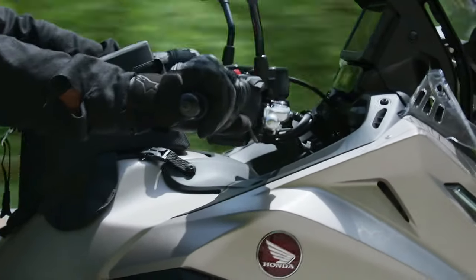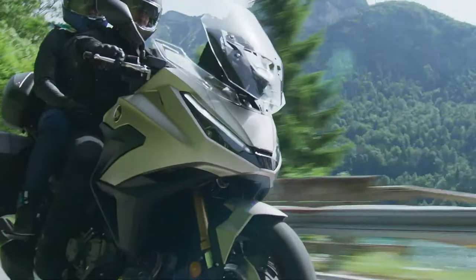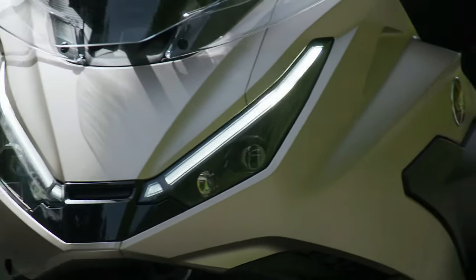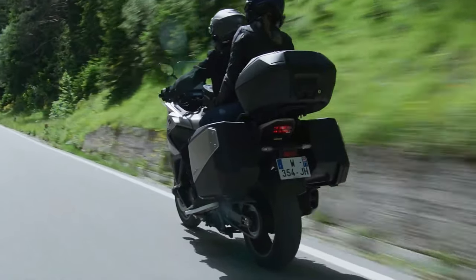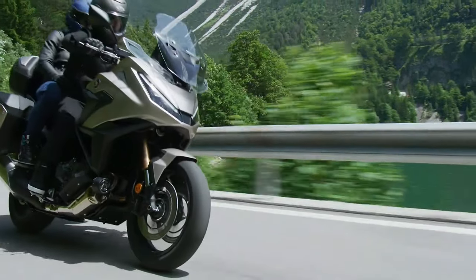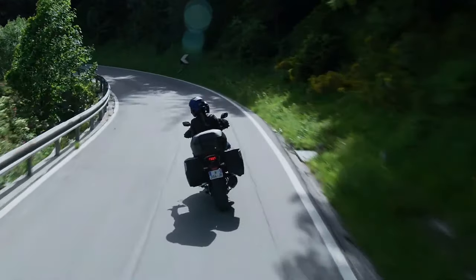At the heart of the NT1100 is a powerful 1,084cc parallel twin engine. This engine is engineered for smooth power delivery, offering impressive torque across the rev range. Whether accelerating from a stop or cruising at highway speeds, riders will appreciate the responsiveness and thrill this engine provides.